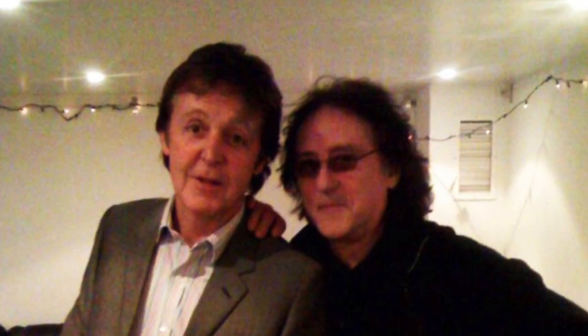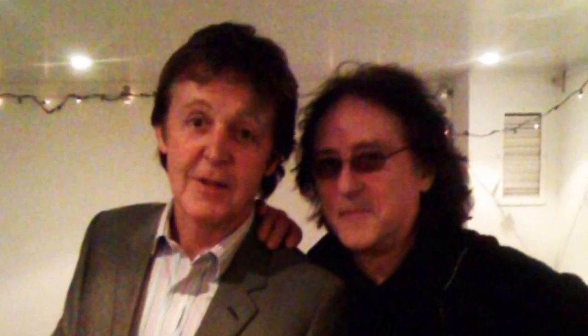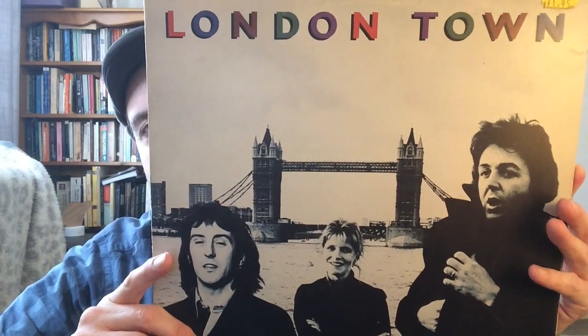And also, when I met him, it was maybe a few months after he and Paul had run into each other at a UB40 show in London, and they hadn't seen each other at that point for about 30 years or something. So I got to ask Denny about that meeting, and he was really positive about it.